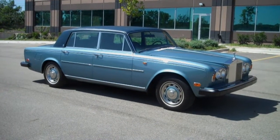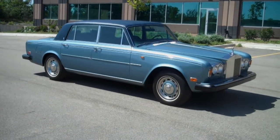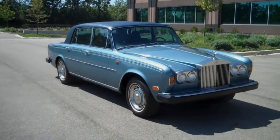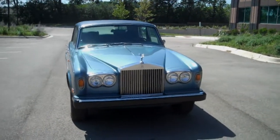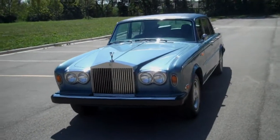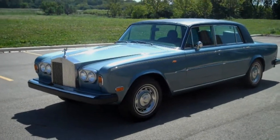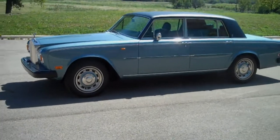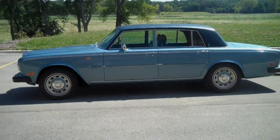This is a 1974 Rolls-Royce Silver Shadow long wheelbase sedan. It is finished in light Caribbean blue. This is not to be confused with the typical Caribbean blue that we often see on later Rolls-Royces, which is a rather bright sort of electric blue. This one in fact is a very subtle light hue and presents extremely elegantly.